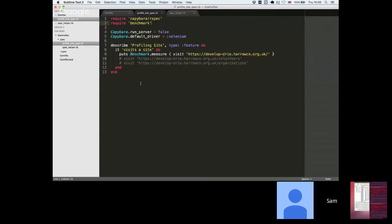I've done this a few times, and it's probably misusing RSpec in some ways. I'm just so familiar with using Capybara in the context of RSpec. But in principle, it doesn't need to be a spec at all. It can just be a script, a script that does Capybara stuff. Yeah.